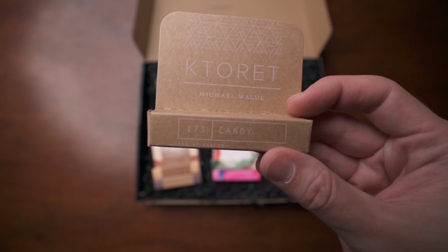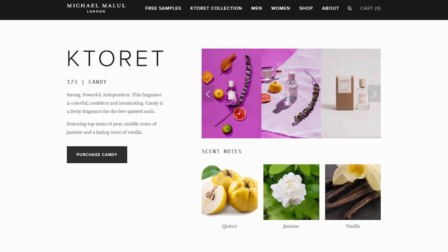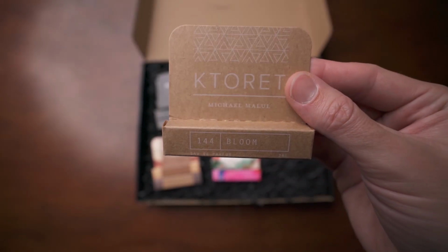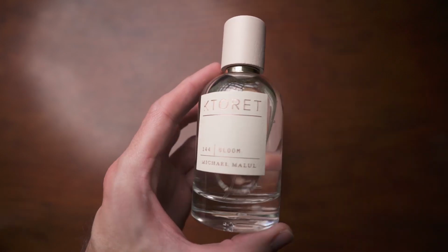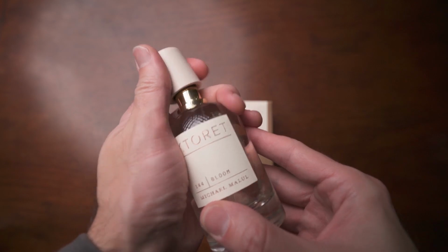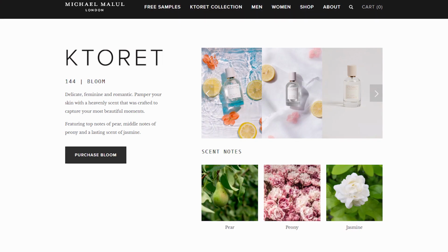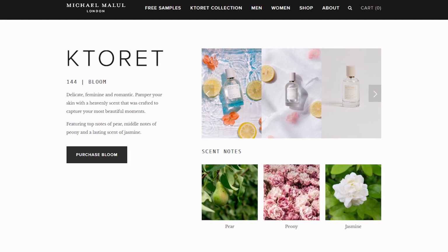Next is Candy. It's very, very sweet, as the name suggests. Some of the notes in this are quince, jasmine, and vanilla. Really good. I like that one. Next is Bloom, and this one is a floral scent, as the name suggests. And it is a beautiful floral scent that is both airy and deep on one level. It's fresh and crisp with a really nice jasmine note. Notes in this are pear, peony, and jasmine. Really, really great. I like that one a lot.